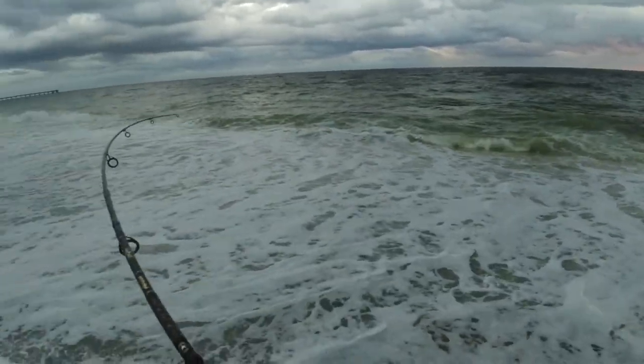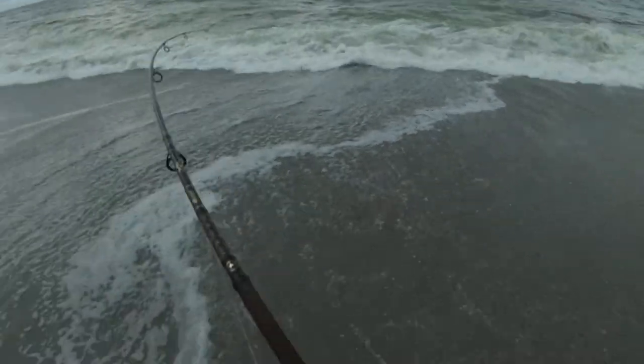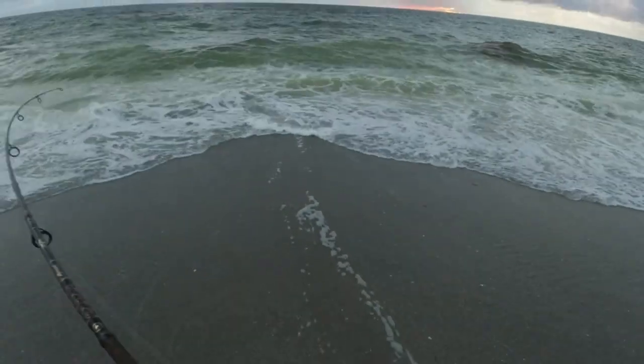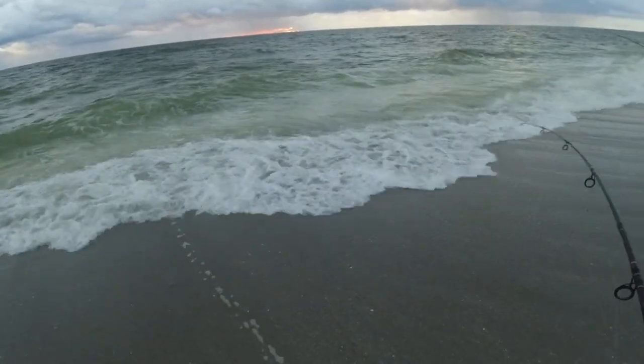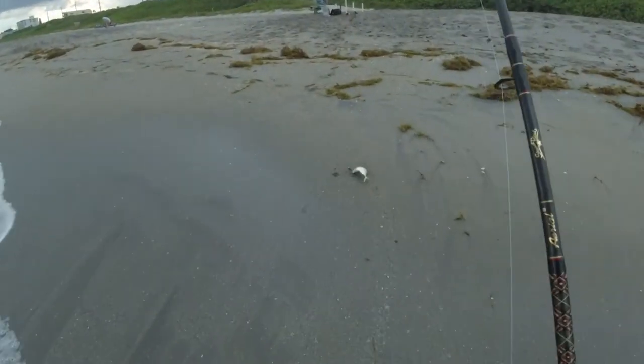Probably jack based off the tail shape, but we'll see. Come on. Yeah, it looks like a jack.